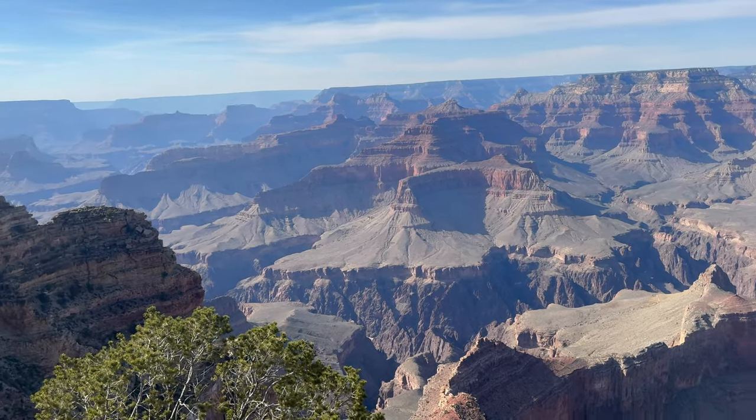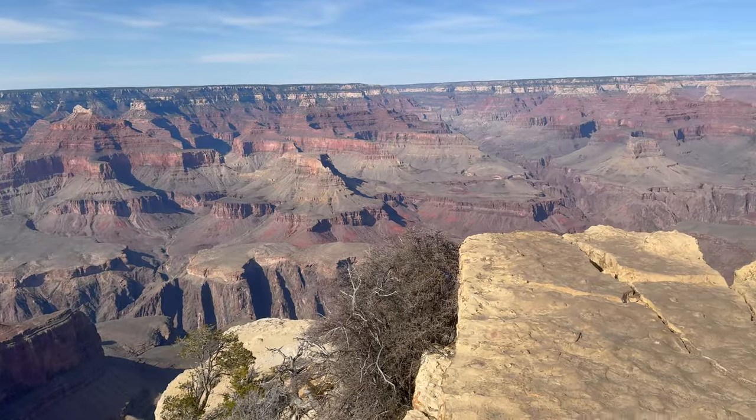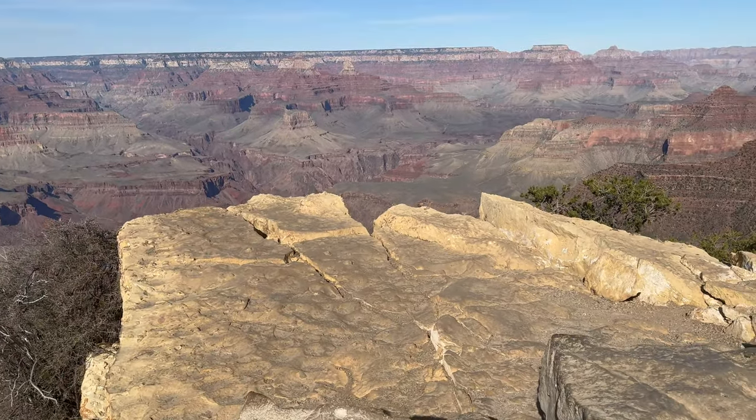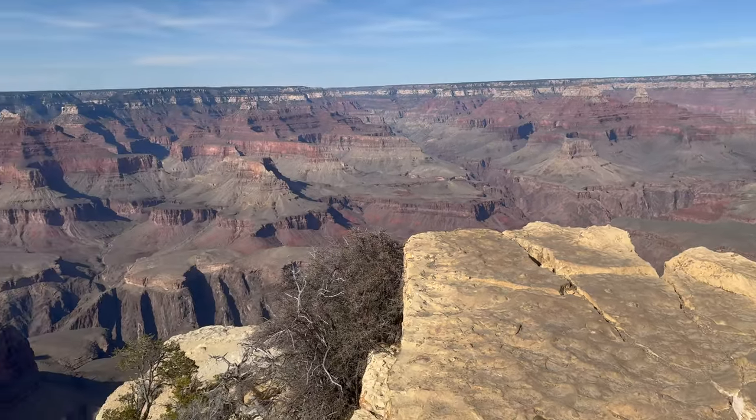And another breathtaking point of view. How many of you would go out on that ledge? Put it in the comments below. FYI, we did not.